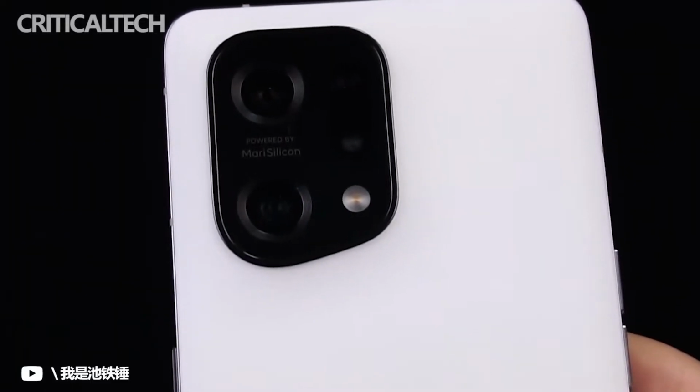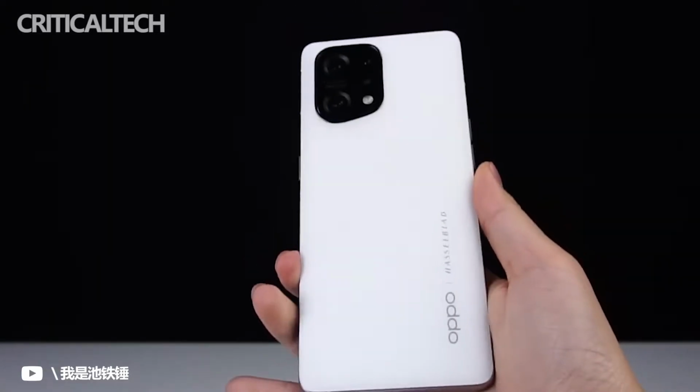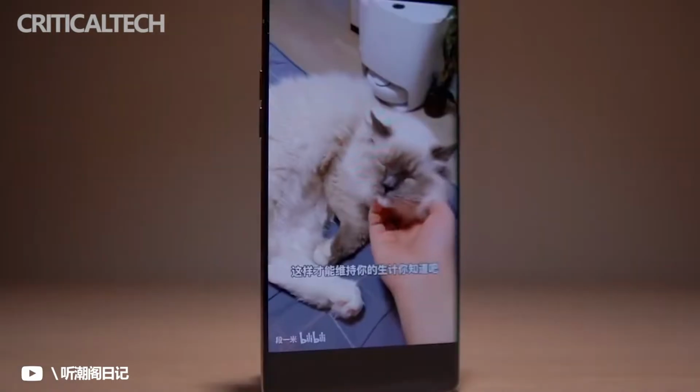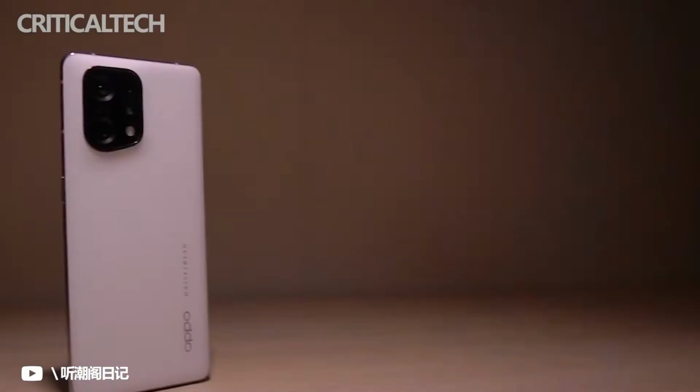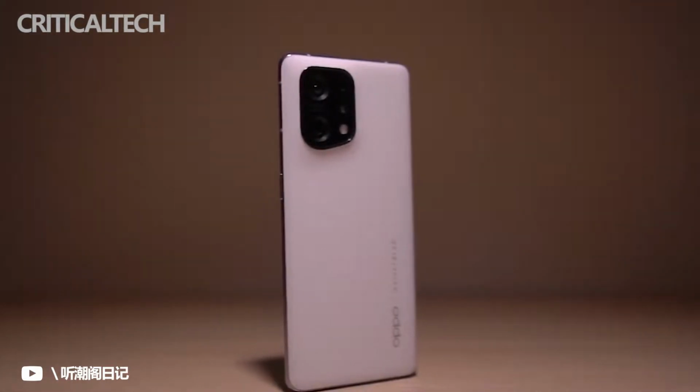What is really still missing? The 5-axis stabilization, a standout feature of the more expensive brother. Nevertheless, the videos were relatively stable, even with only 3 axes. On the underside of the Find X5, you will find the dual SIM slot, eSIM is also supported, the USB-C port, and one of the 2 speakers.